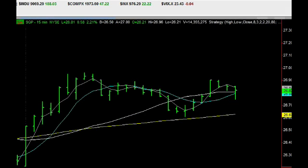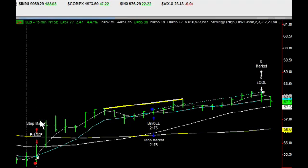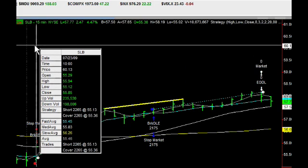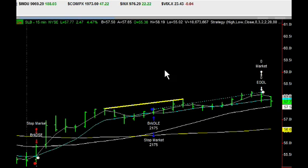No trades on SGP today. Two trades on SLB, and we had a loss on this first trade at 10 o'clock. Same bar, went short at 55.13 and got out at 55.36 for a loss of $520.